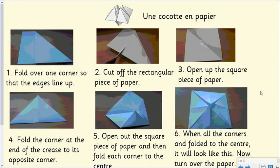Okay, I'm going to show you now how to make this fortune teller. So you're going to take a piece of paper, and probably your piece of paper is a rectangle. Now you need to have a square piece of paper. So the easiest way to do that is to take one of the corners and fold it over so that the edges line up like in number 1. Then if you take some scissors and cut off the rectangular piece that isn't got a double side to it, fold it over, cut that off, then you'll be left with a square.